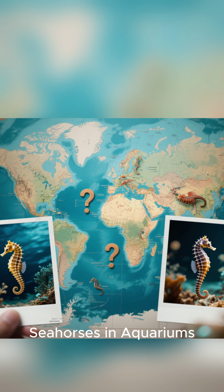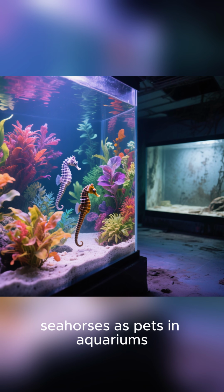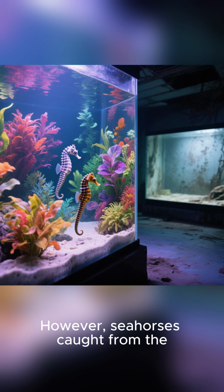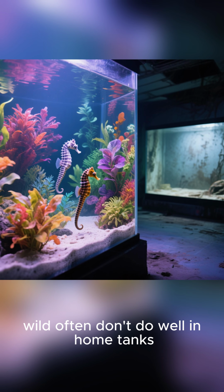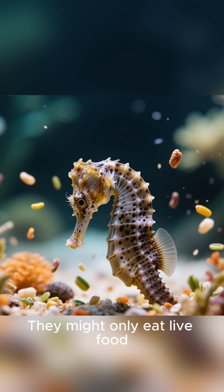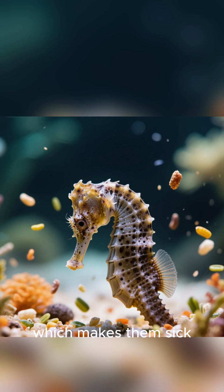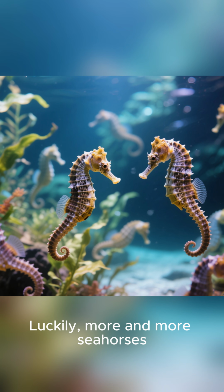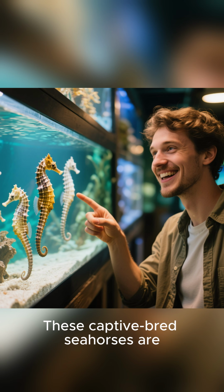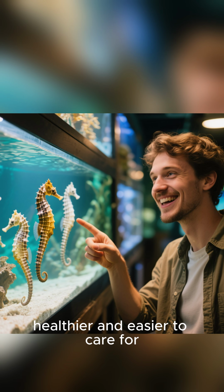Seahorses in aquariums. Many people like to keep seahorses as pets in aquariums. However, seahorses caught from the wild often don't do well in home tanks. They might only eat live food and get stressed easily, which makes them sick. Luckily, more and more seahorses are now being raised in captivity. These captive-bred seahorses are healthier and easier to care for.